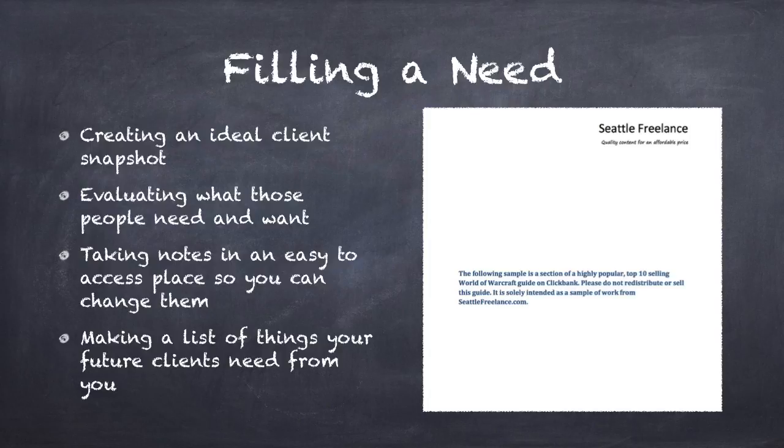So think about who your ideal client is, and then start evaluating what those people need and want. So take notes in an easy-to-access place so you can change them. Use your Evernote, use your Day One, use whatever tool you decided to use for taking notes, and jot down what you think people want. Take a look at their websites, see what they have that's good, see what they have that's bad.